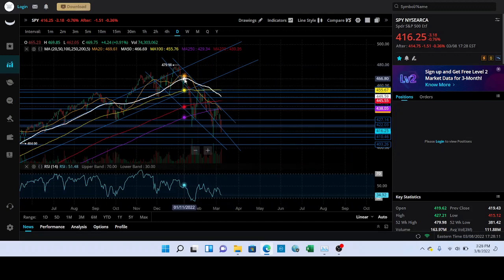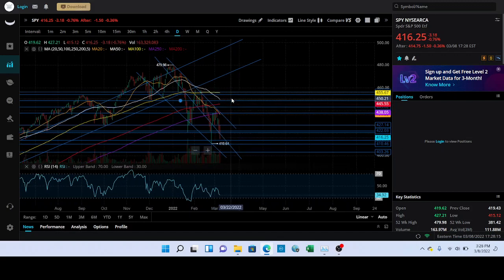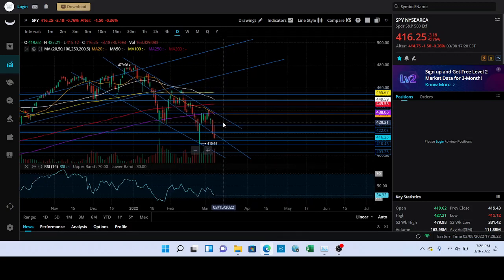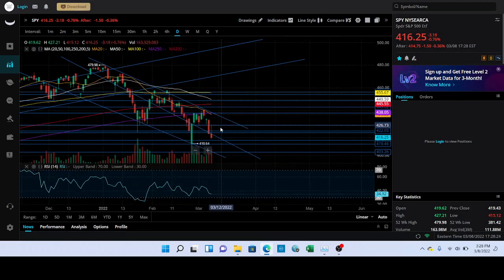Now, we do have this 50-day curling down. And it does look like we could get a death cross on the SPY. And we have this 20-day moving average that's actually going underneath the 250. So the situation on SPY definitely doesn't look good. I mean, this candle that we printed today.